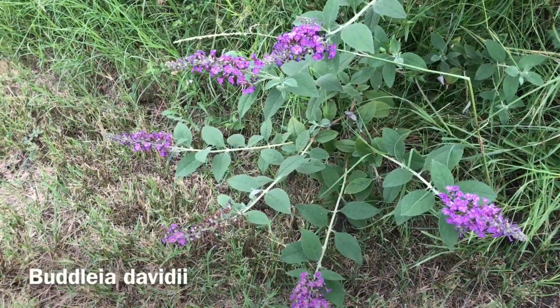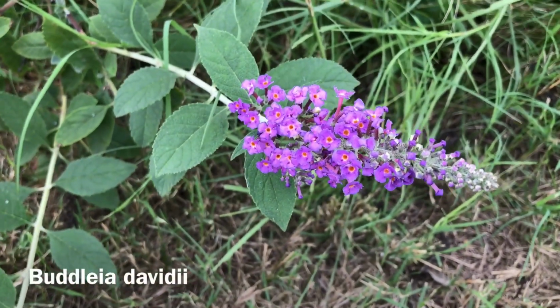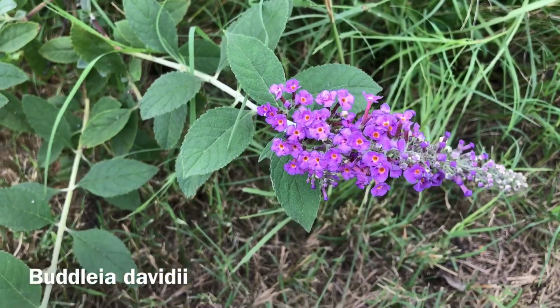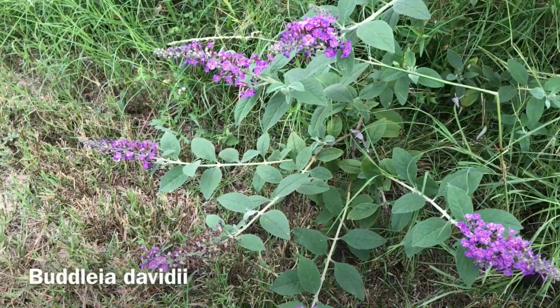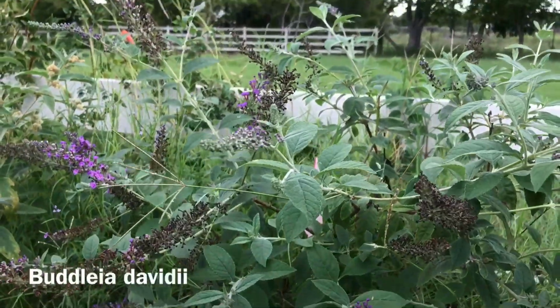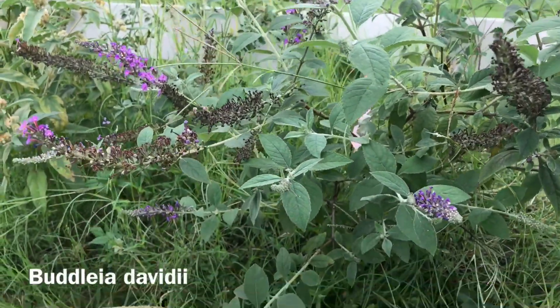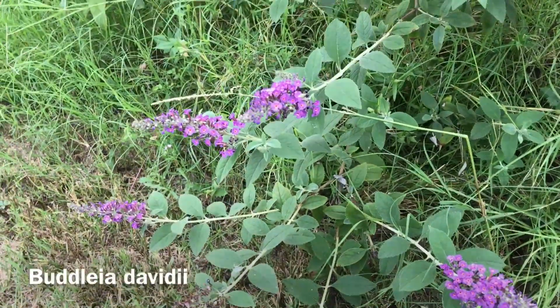This is Buddleia davidii, also known as butterfly bush. This is one of my favorite plants. I love the purple panicles. It blooms from really late spring, early summer through fall until the first frost for me. The foliage is a nice fuzzy silvery color. This is a sterile variety. There are some butterfly bushes that will self-seed and tend to be invasive.